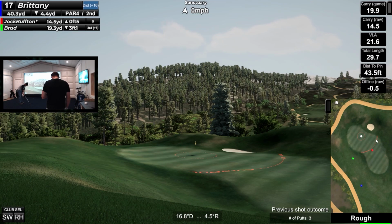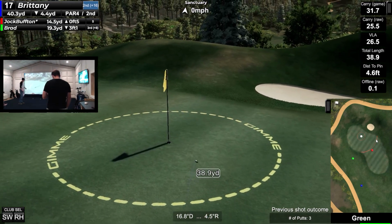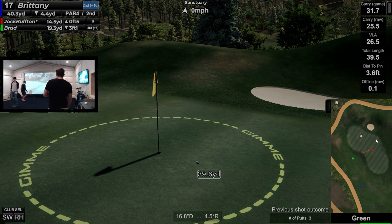Number 10. Coming in at number 10, we have Spencer Brower. Nice drive and 40 yards from the pin, but 4 yards downhill. Gonna be tough to stick that one, and he sticks it to 3.6 feet.